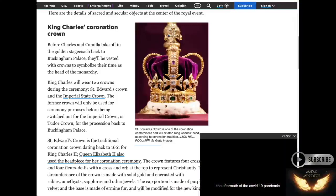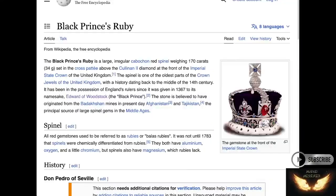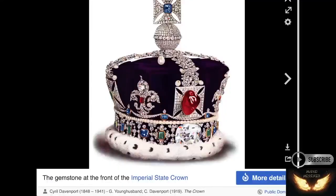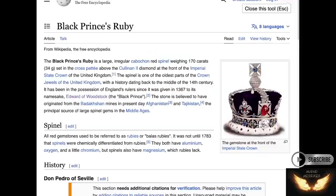And let me show you that here. So in the middle, this is the imperial state crown, and in the middle of this crown is, well, of course, the Black Prince's ruby. Isn't that interesting? So he's going to go from St. Edward's crown, which may or may not be connected to Edward the Black Prince, and he's going to put on another crown that is definitely connected to the Black Prince and has a large ruby of the Black Prince smack in the middle of it, and that has that large red ruby as you see here, and that is the Black Prince's ruby smack in the middle. And that's going to be the one he puts on after he puts on the other Edward crown.